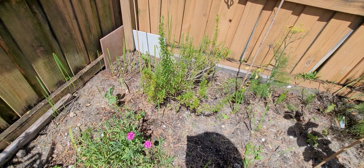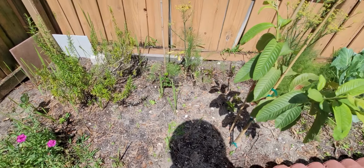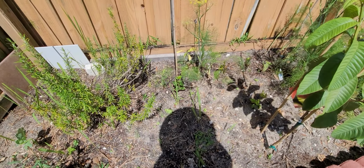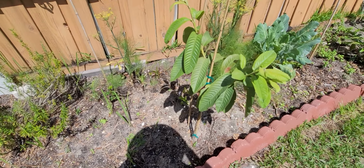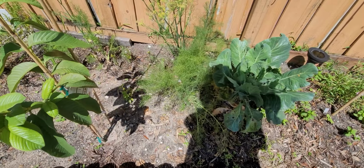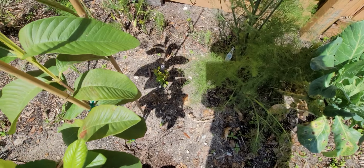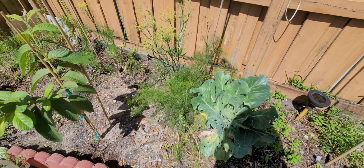And so, rosemary. Look at all the bees. Those are wasps, I think. Anyway, so that's an apple tree down there. This is another guava. This is the Ruby Supreme. And then I have another raspberry there, fennel. The bees love this fennel when it flowers.